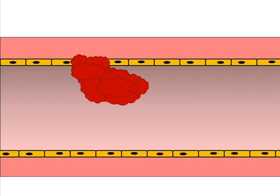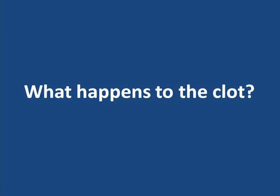In this example of thrombus formation, the absence of the protective endothelial lining sets the stage for platelet adhesion and activation. Additional platelets and other blood cells are bound together by a meshwork of fibrin strands, and a substantial thrombus is formed. So after a potentially harmful clot begins to form, what naturally happens to it?